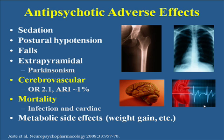So some adverse effects that we need to look out for and consider prior to using these drugs include sedation, or sleepiness, tiredness, that kind of thing. Postural hypotension, where if somebody stands up, they get dizzy, they may fall due to that. Extrapyramidal side effects, or movement side effects, are caused by these drugs. Parkinsonism is one example that tends to be more common in older people, which is really just like it sounds. They start to look like they have Parkinson's disease. Gait is shuffling, muscles get rigid, and those types of problems. And so falls can really be a major issue with these and with many psychotropic drugs.